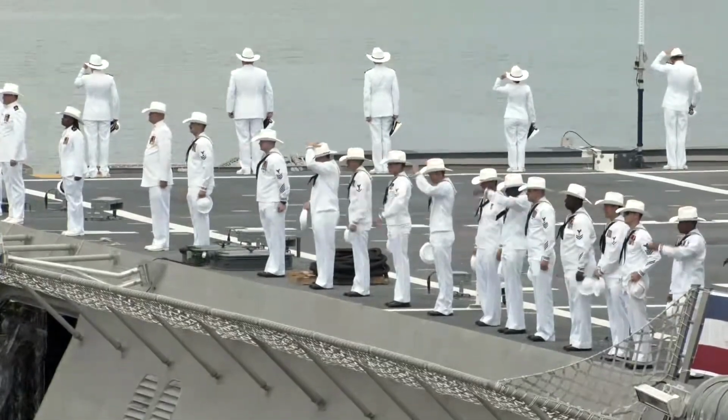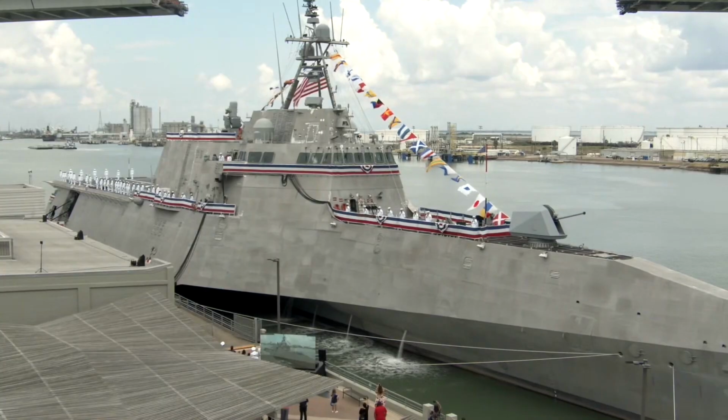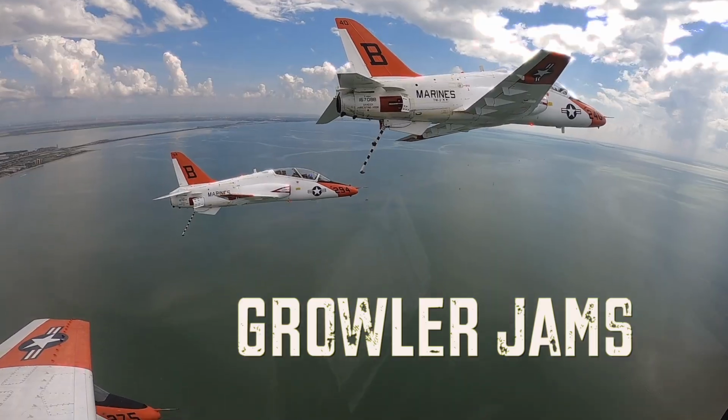Meanwhile, the XO of the ship texifies the sailors on board, and the captain brings the ship to life. USS Kingsville, fair winds and following seas.